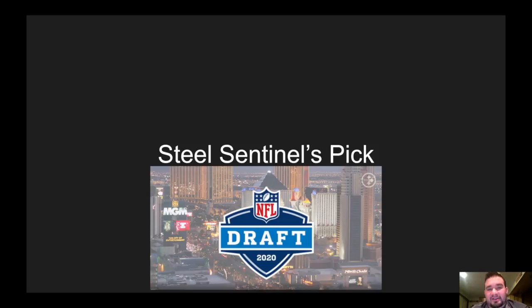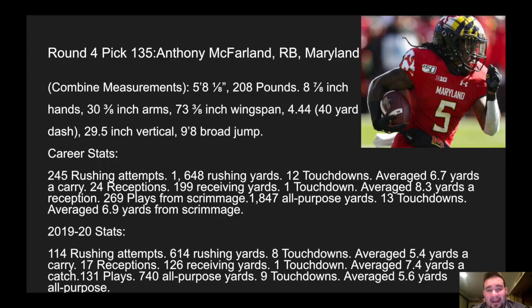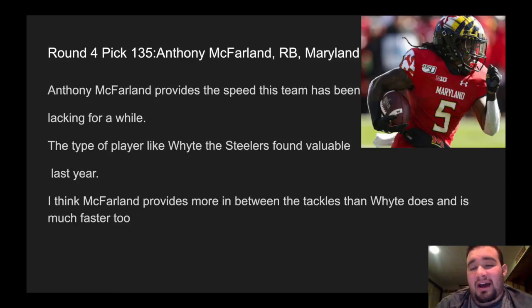So Sentinel's last 4th round selection, which is pick 135 again, he had us selecting Anthony McFarland, running back out of Maryland. You can see his combine measurements. You can see his statistics here. Pause the video if you would like to watch them. I will get into why he believes we need a guy like Anthony McFarland. To him, Anthony McFarland provides the speed aspect this team has been lacking for a long time. A legit speed option since Fast Willie.